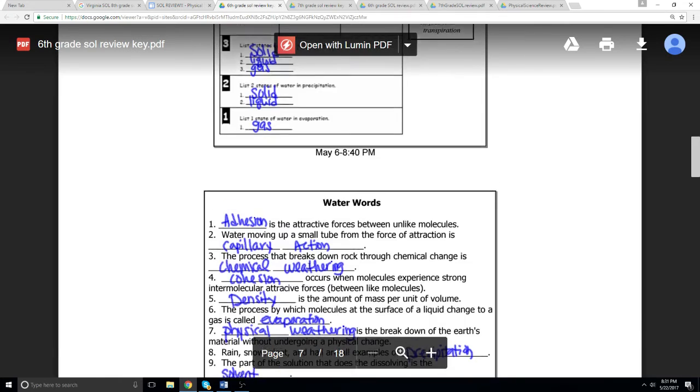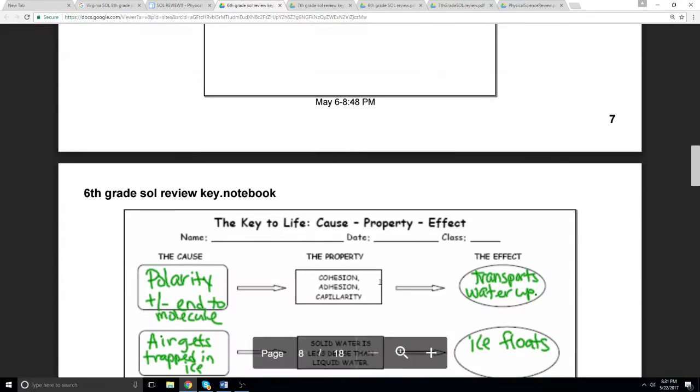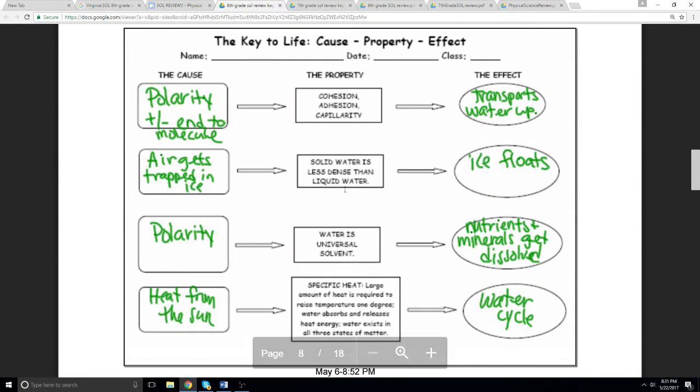Okay, so let's take a look. In case you want to study the water words, all that goes with them, I'll give you a second to look at them. And there's that one. In case again you just want to pause and take a look, because I'm just trying to cover as much as I can without taking forever.